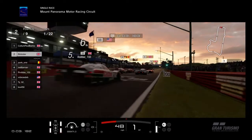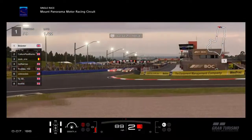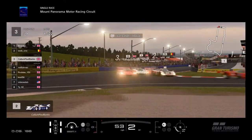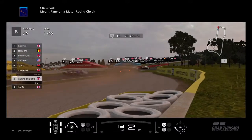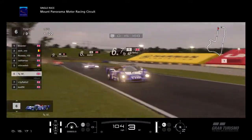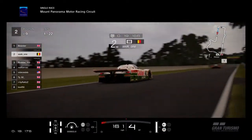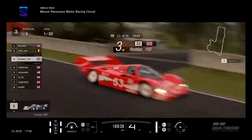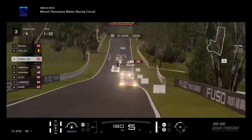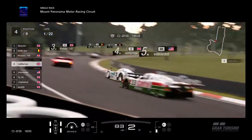And it's a good start from the second row by Seat 1 and Neil, but they can't go anywhere as we go into turn 1. And there's contact. Seat 1 hits Callum, and he goes off into the gravel. Callum's off into the gravel, right to the back of the grid goes Callum, and Seat 1 continues on. We'll get that in the montage of replays at the halfway stage. But clearly there, Seat 1 hitting Callum off, and then it's Rodders in 3rd, Neil 4th. We've got Video 5th, followed by TY in 6th.